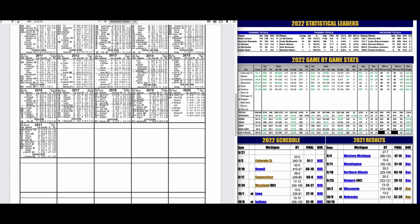At Minnesota, they were favored. At Michigan State, they were favored. At Iowa, they were favored. By the way, they beat number 17 Iowa on the road there.